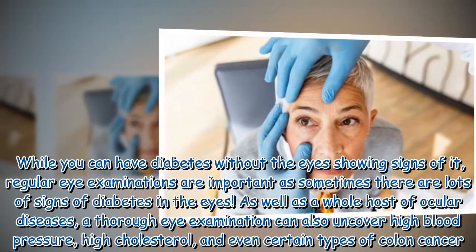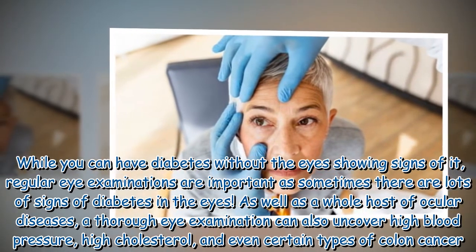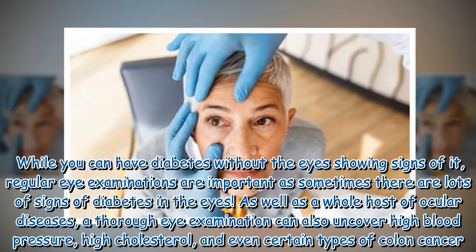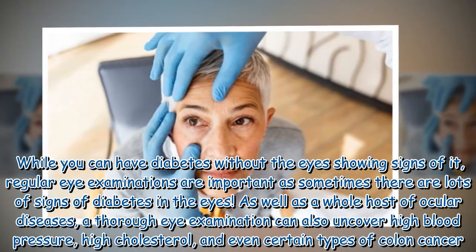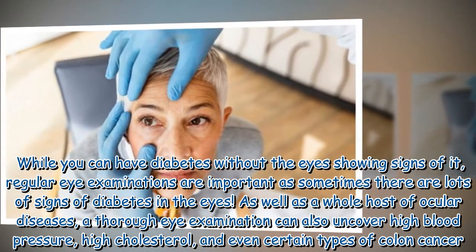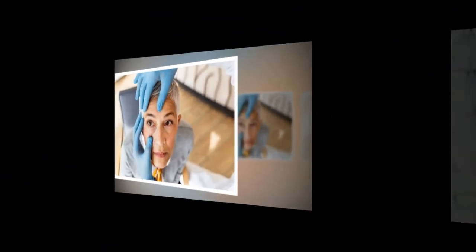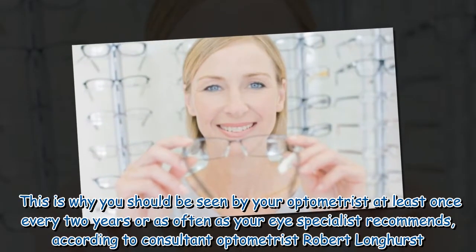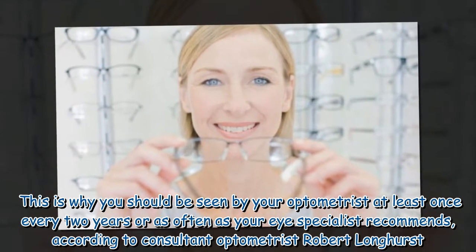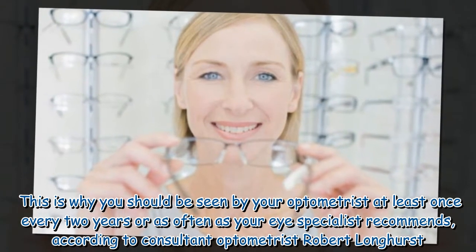While you can have diabetes without the eyes showing signs of it, regular eye examinations are important, as sometimes there are lots of signs of diabetes in the eyes. As well as a whole host of ocular diseases, a thorough eye examination can also uncover high blood pressure, high cholesterol, and even certain types of colon cancer. This is why you should be seen by your optometrist at least once every 2 years, or as often as your eye specialist recommends, according to consultant optometrist Robert Longhurst.